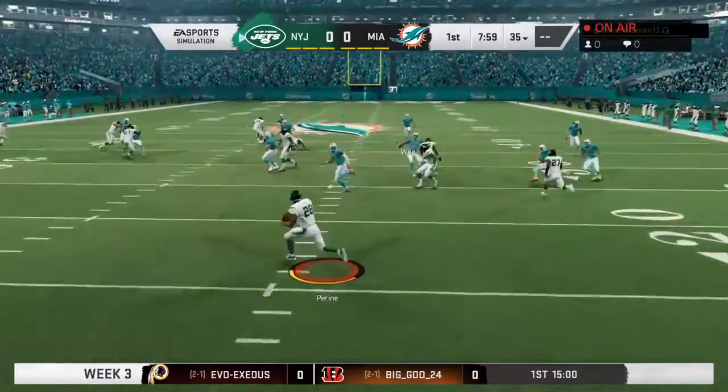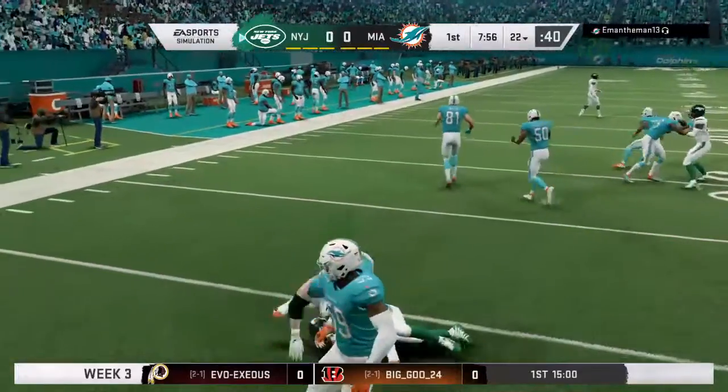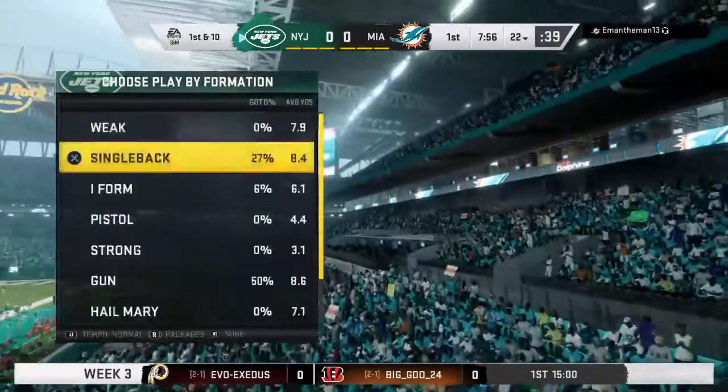This one fielded at the 5. And he'll get it up past the 20 to the 22-yard line.